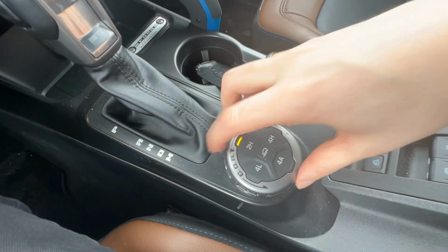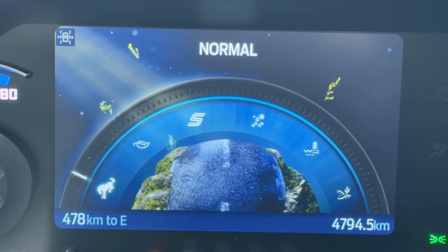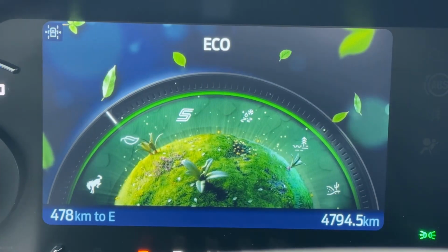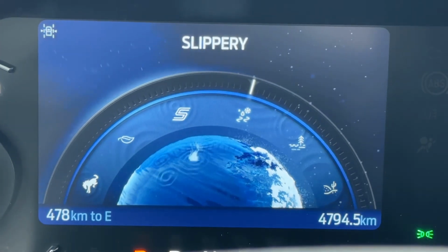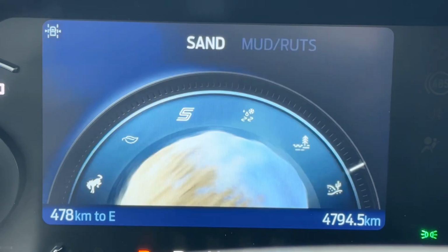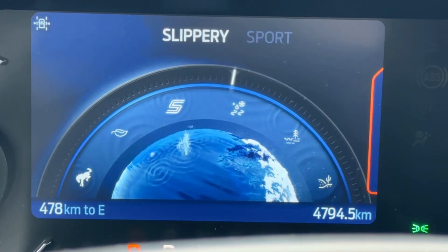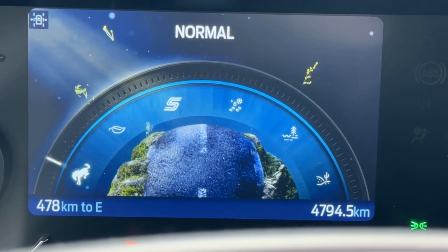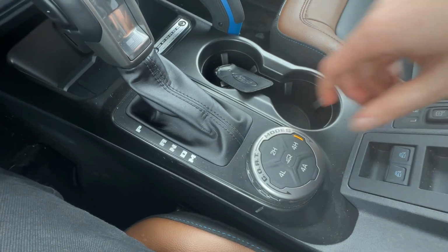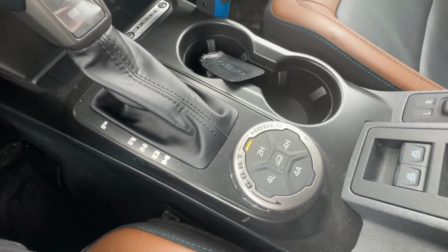Next to the shifter, you'll find this rotating dial here that will actually change your drive mode. So you have normal, you have eco, sport, then you have your slippery, and then you have your mud and ruts, and then also we have sand, and you can see it'll change the 4 high to 2 high, 4 high, 4 low, and 4 automatic. And you know, you can change those on the fly. Most of them, sometimes if it's going to lock the suspension, you have to be in neutral to do it. But as you can see, it's automatically doing it.